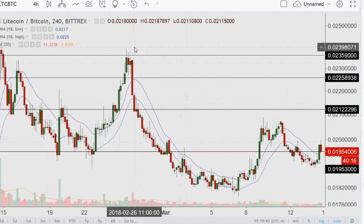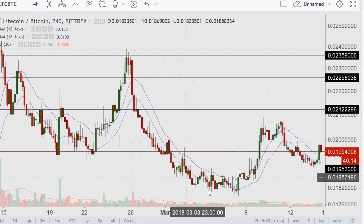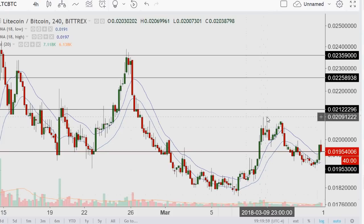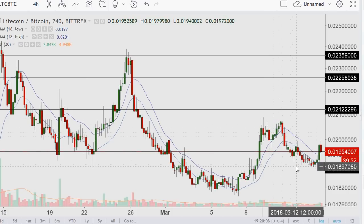Now, after you make a big move, going from this 230 handle falling down to 180 without really even attempting to make a lower high, you expect for sure you're going to make a lower high. And it did. There it is. So after you expect that, if it's a decent enough move, you have a pretty good chance of making a higher low as well, thus creating symmetrical activities.